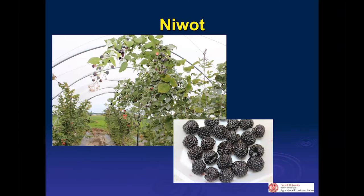So here you can see a picture. Typically, you see fruit on the tips of the canes. You don't see it down here in the body of the plant. And so this part, if you cut off, you still have a good 6 feet of cane left for the spring crop.